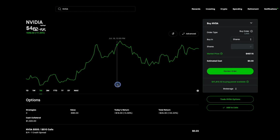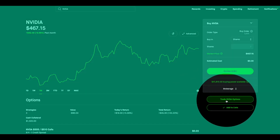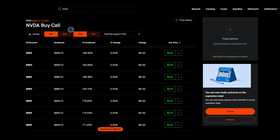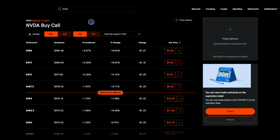So let's set up Iron Condor. How do we do that? So the first thing you do is you go to trade options. And then we discussed, it is a combination of selling put and a covered call. So let's set up selling a put first.